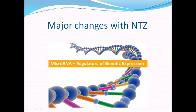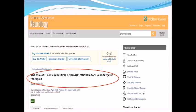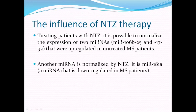And now we can talk about the major changes in microRNAs during the NTZ therapy in MS. When we study the first paper, we noticed that by treating patients with NTZ, it's possible to normalize the expression of two important microRNAs that were upregulated in untreated MS patients: the clusters 106b-25 and 17-92. Another microRNA that was normalized by NTZ was microRNA-181a. This is a microRNA that was downregulated in MS patients.